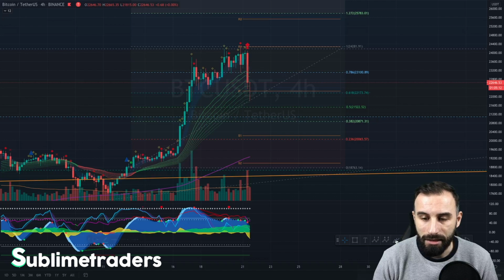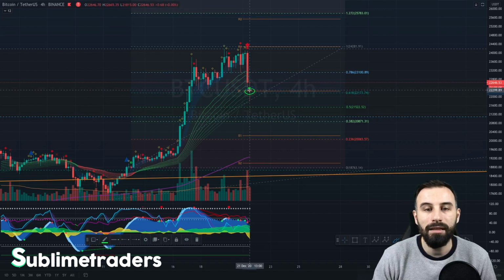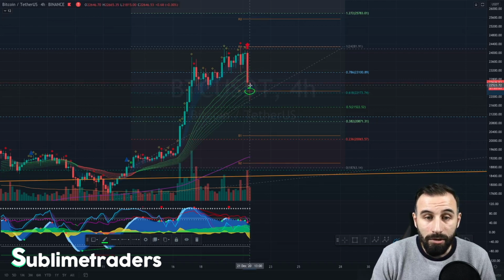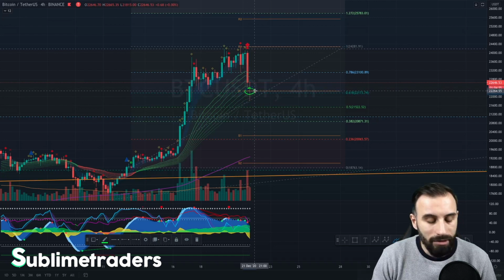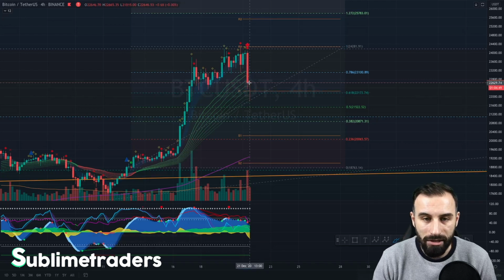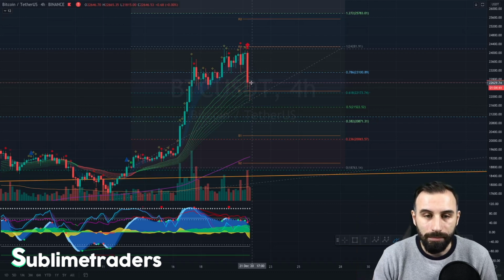So right here, let me just mark it. Right here, people entered longs and they obviously put their stop loss just below it. So the market pushed the price down and the stop losses were executed, thus creating this long wick right here. So this long wick right here was really liquidations.